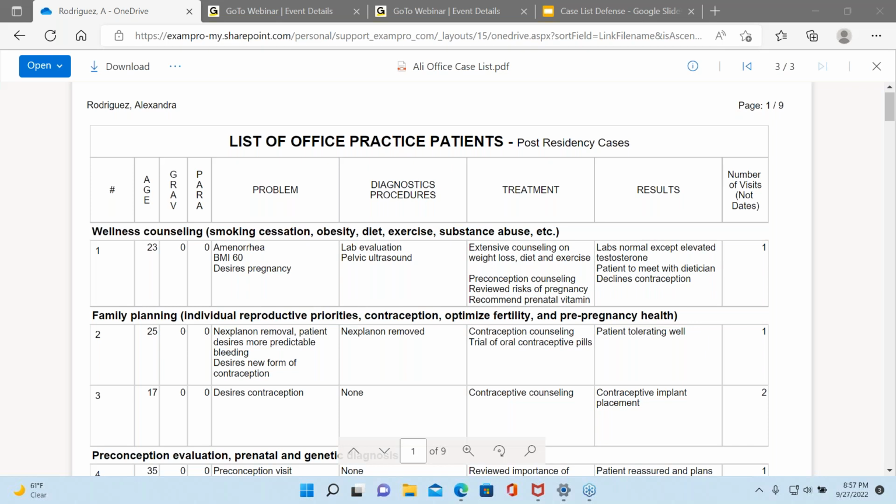But she did decide to do the trial of oral contraceptive pills before removing the Nexplanon, and she is to this day tolerating it well. She did the trial of OCPs for 3 months and then has now had a lessened bleeding pattern, to the point where she's not getting periods. On the Sprintec? No, she did the Sprintec for 3 months and then she stopped and now has very minimal bleeding with her periods or virtually none.